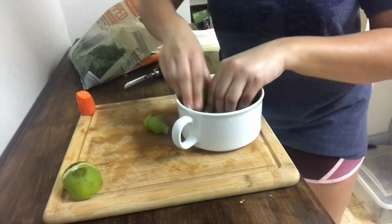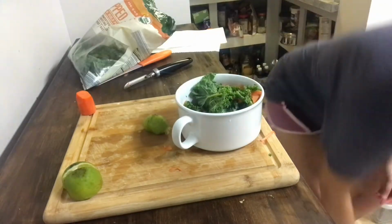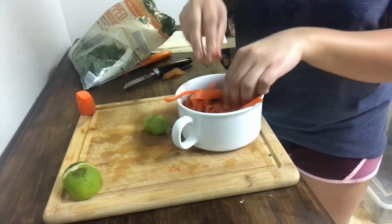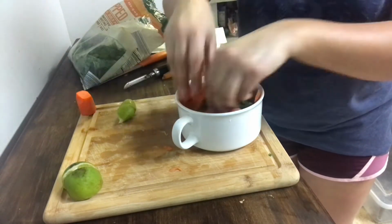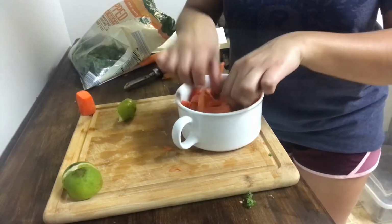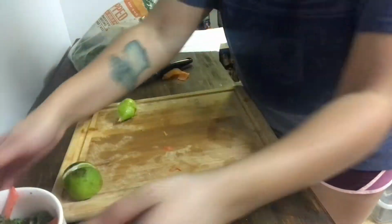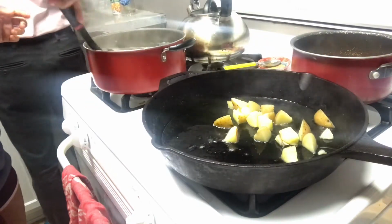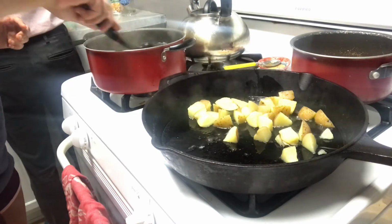And then I'm coming in with that lime juice again. Look familiar? And just massaging the kale and the carrots so everything is almost marinated in the lime juice. So the second tip I have for the best crispy potatoes is after you boil them, to put them on a hot oiled pan.